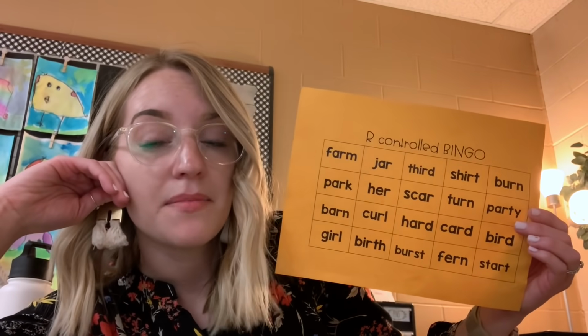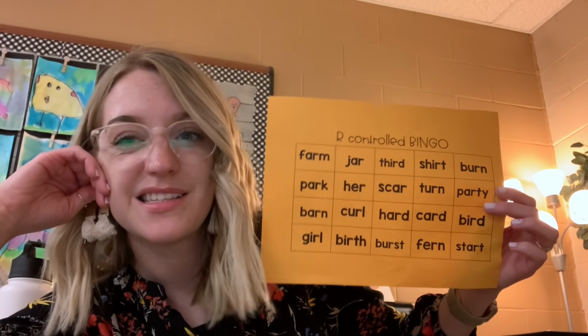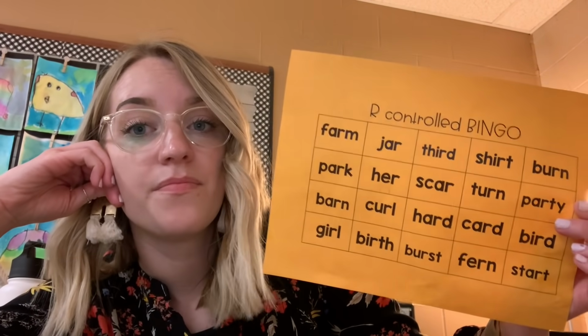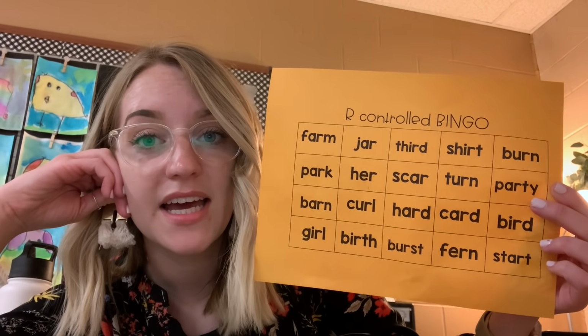So we've been learning about all of the other R controlled. So I made this little R controlled bingo and I've had this in my plans for a couple of weeks now because this is our third week doing R controlled, but we've just run out of time every day. So it worked out perfectly. We did this today. I love that, and that took up the rest of our writing time today.